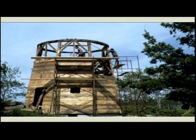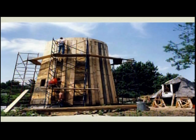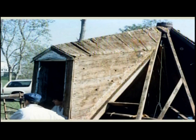And putting it back together again. And then the machinery inside.